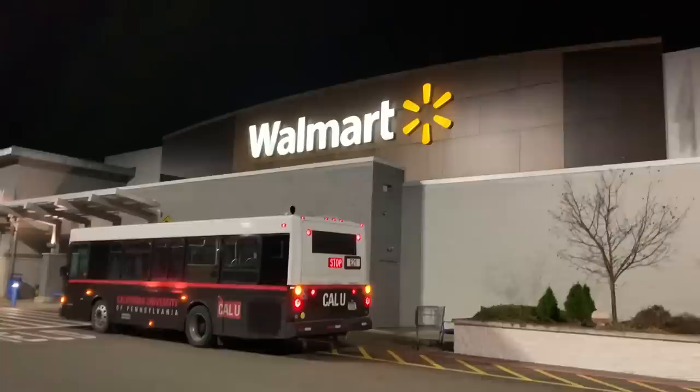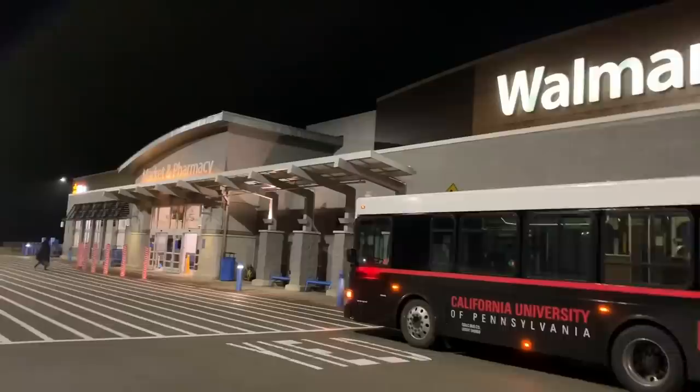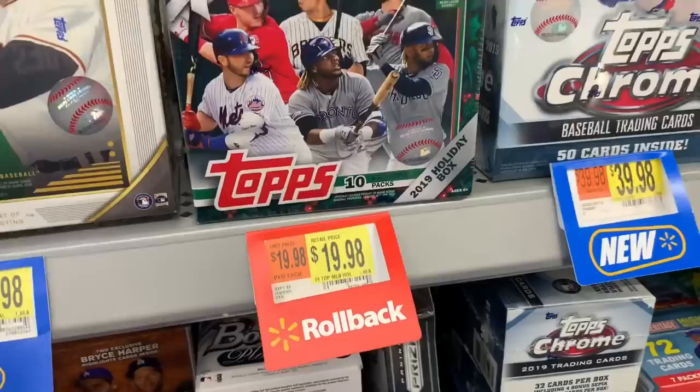This is actually the fourth Walmart I stopped at, but only the second one I'm videoing. So far, I spent $10.48 looking for some more packs for my $50 budget. All right, so the first thing I'm thinking when I walk in here is nobody in Brownsville, Pennsylvania collects baseball cards because this is well stocked.